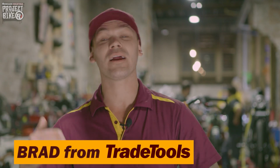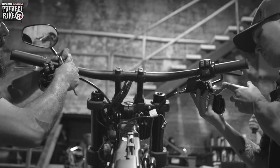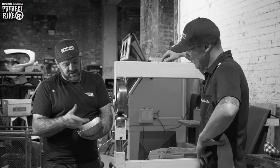Well guys, welcome back. We're at episode 3 of the Renegade Industrial Project bike. We've done the teardown to frame and motor and fabricated and fitted that front guard. And this episode, we're concentrating on the custom foot pegs, and knocking the exhaust out. So let's get into it.